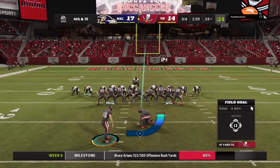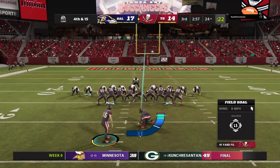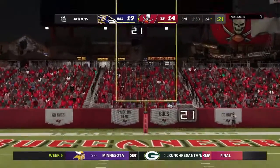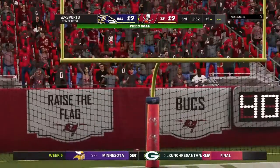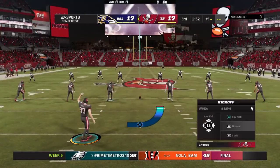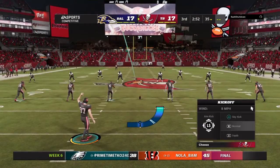And now the Tampa Bay field goal unit comes out here, and this one a 41-yard attempt. McCann's kick up and good, and that will tie things at 17 all. So they wind up turning the turnover into points as they convert there for 3.